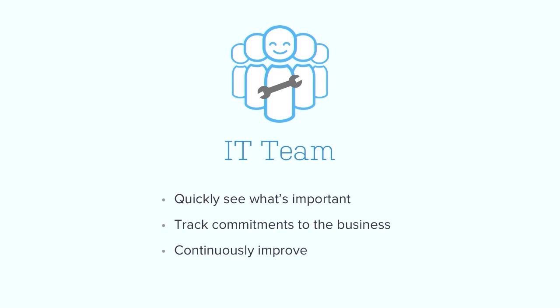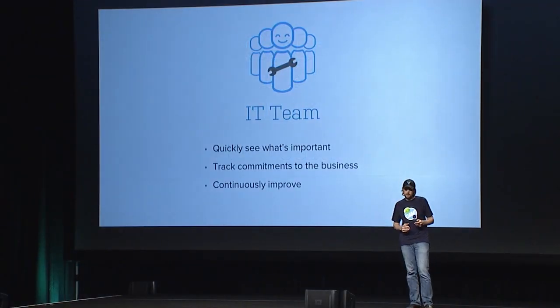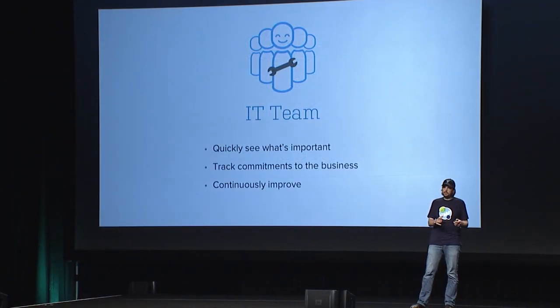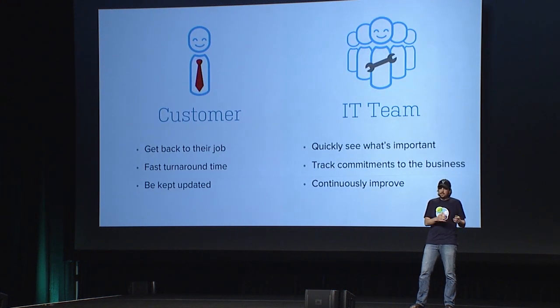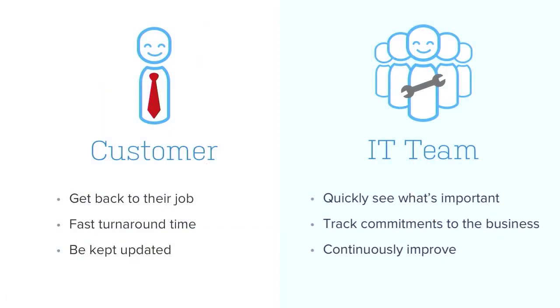Now, if that was all we'd done, we would have pleased a lot of IT teams around the world. But we've been working on this problem for quite a while, and when we talk to our IT team and we talk to a whole lot of customers' IT teams, this problem is a little more nuanced than just solving these problems of the IT team. It's a lot more complicated than even development teams. And that's because this team can't be successful without one other group being very happy, and that is, of course, the customer. The customer has a very different set of needs when it comes to a service desk than the IT team.